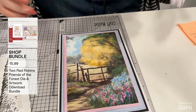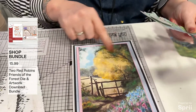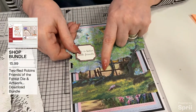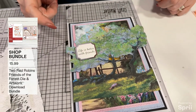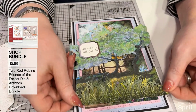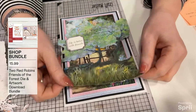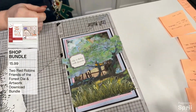So working with the same die cut from earlier, which is the tree, which is going to go beautifully with this. I'm going to situate it so you can just see the gated area through there, okay? And I've left it loose, so that's going to give me the opportunity to do a little bit of tucking in. Then I'm going to bring in those grasses, and I'm bringing in the grasses because we've got this straight edge at the bottom, and I've only put tape on along the bottom. So that's now tidying that up and neatening and taking away that extra piece.